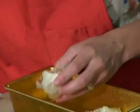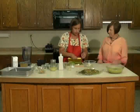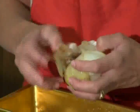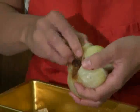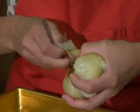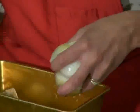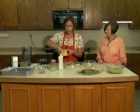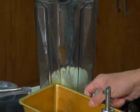Now, I've already prepared some of the individual segments here. And then I also have the roasted onion, and you're going to have to remove that outer skin because you're not going to want that in your soup. Just like that. And so we have cloves of garlic, and then we have sections of onion. I'm going to put that onion, just for sake of time, because I already have my blender here, I'm going to go ahead and put my onion in the blender because that's going to be one of the first ingredients for this soup.